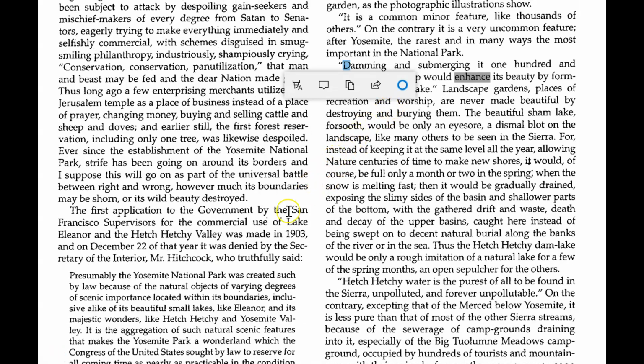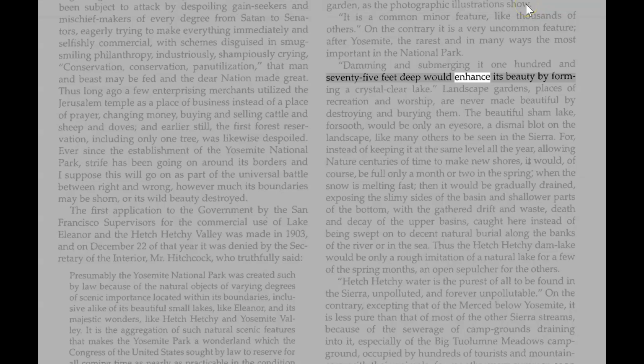And now we are going to continue reading. Damming and submerging it 175 feet deep would enhance its beauty by forming a crystal clear lake. Landscape gardens, places of recreation and worship, are never made beautiful by destroying and burying them. The beautiful Hetch Hetchy Lake, forsooth, would be only an eyesore, a dismal blot on the landscape, like many others to be seen in the Sierra.